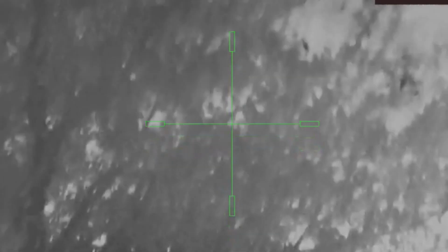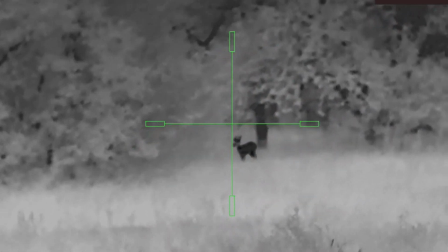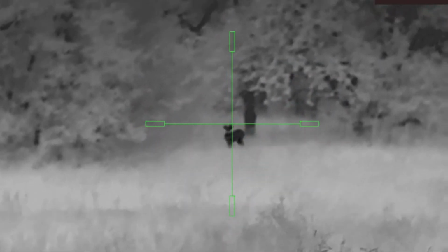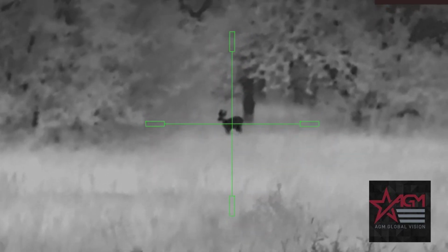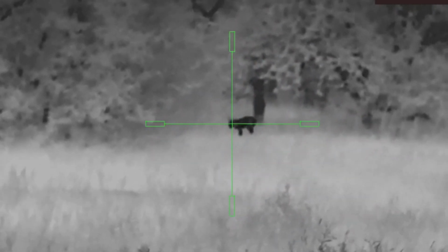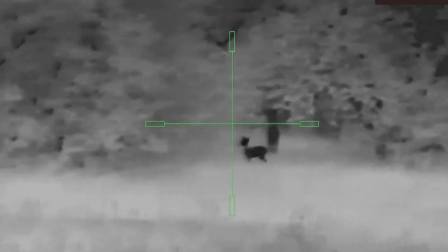Whoa! Back up about 20 feet. Good. Be real still, we'll get him. All right, Larry, there's a good looking deer. Looks like he's got some mass. Yes, he does. Yep, this AGM Global Vision is coming in handy for the deer survey. Oh yeah, you can see those horns are good right there. Pretty deer. Maybe we'll see you in late October, buddy.